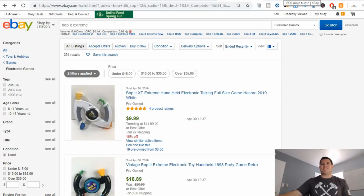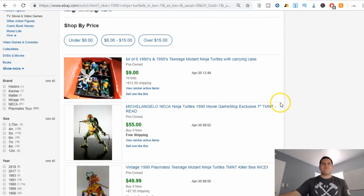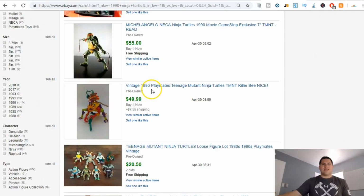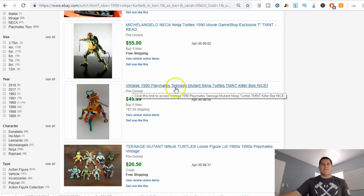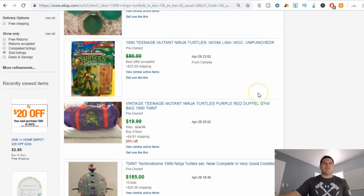Here's a cool one. This is the last one I'm going to show you. 1990s Ninja Turtles. The 80s do a little bit better. The 90s still do extremely well. Look at this one. This right here, the Michelangelo Ninja Turtle, 7-inch figure, $55. This one, 1990 Playmates. The Killer Bee right here, $49.99. Ninja Turtles, especially the vintage ones, do extremely well.